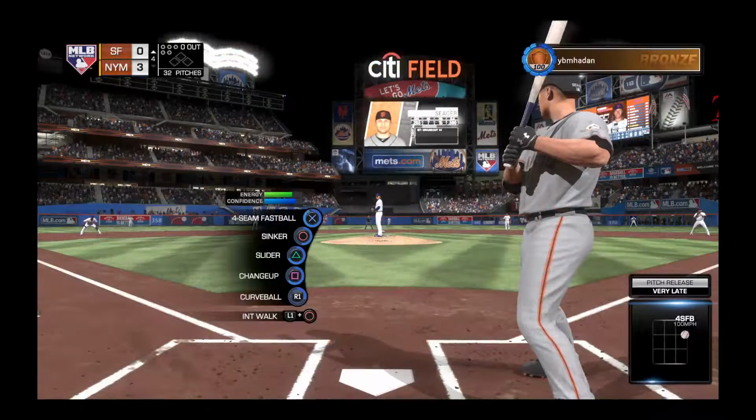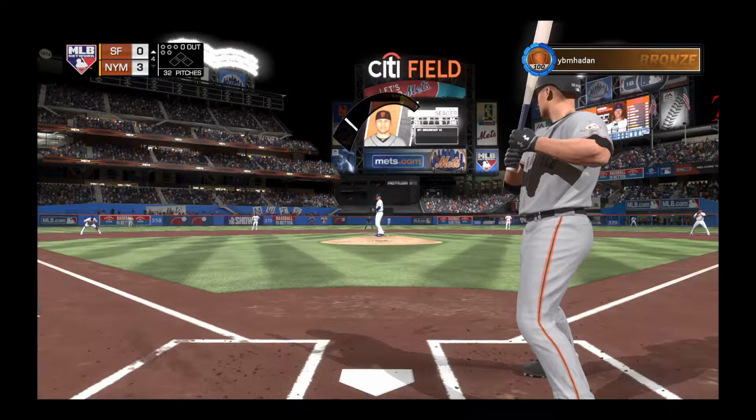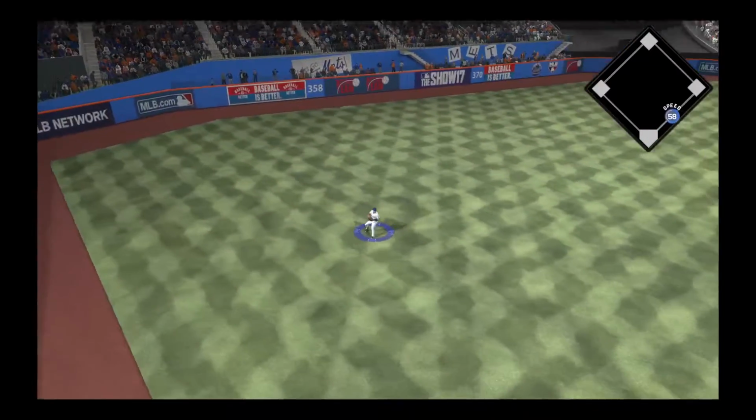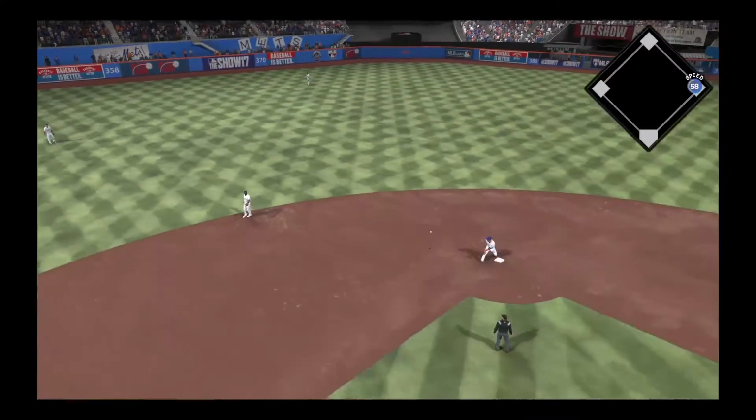Here's the third baseman now, Kyle Seager, leading off this inning for San Francisco. 0 for 1 in the game. This is a line drive to left, and that's the first hit in this one for the Giants.